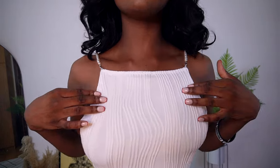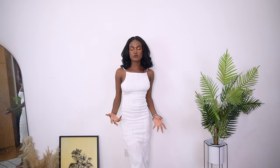I like the detailing. It's very, very simple. It's not doing too much. However, it is still very classy, very stunning. Where would I wear this to? I think any white event would do it. It would be like a corporate white event. In Ghana, we wear white to naming ceremonies.